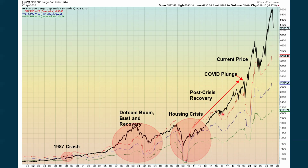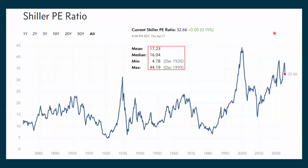It just means that it's overvalued and more vulnerable if earnings start to come down because that's what drives stock prices. And we're seeing earnings are still positive, but they're being revised down from higher levels than what we were seeing before. And that's putting some pressure on the index itself.